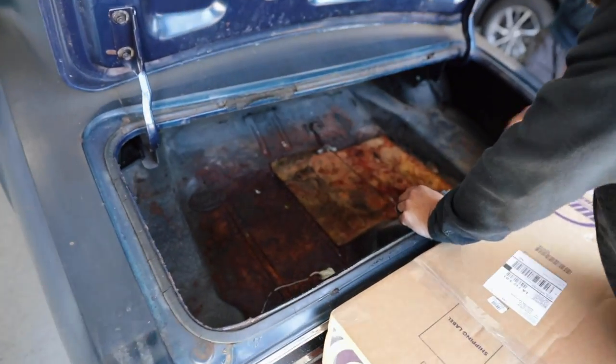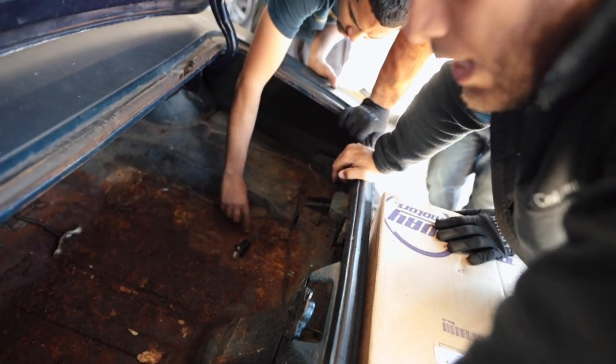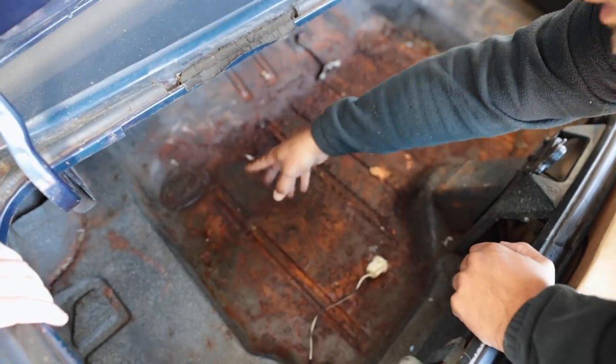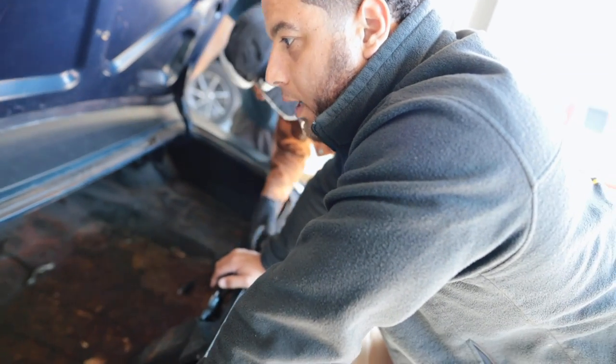We're starting the restoration right now. Yeah, we're ripping it down. I guess we'll see how it looks after it gets blasted. Yeah, that's what I'm thinking too. I just don't like this right here. I don't know what that's going to do. And all of that is just from moisture. Yeah, I don't think it got wet.